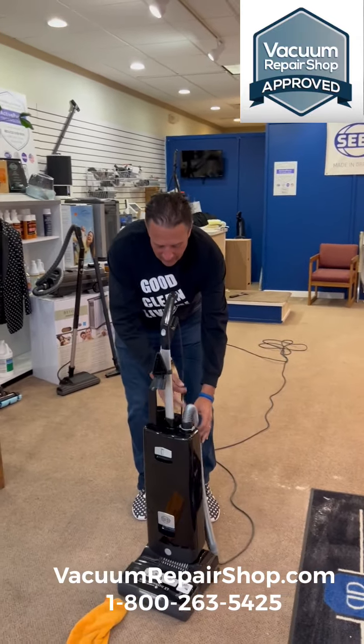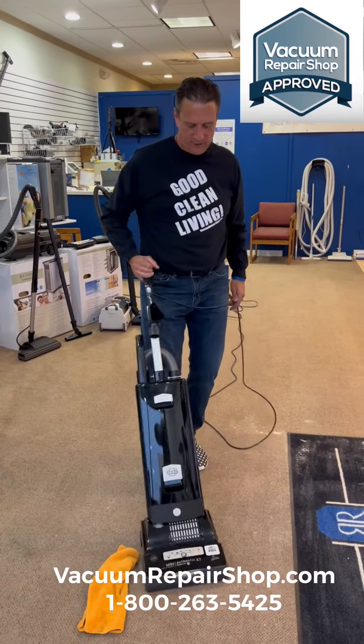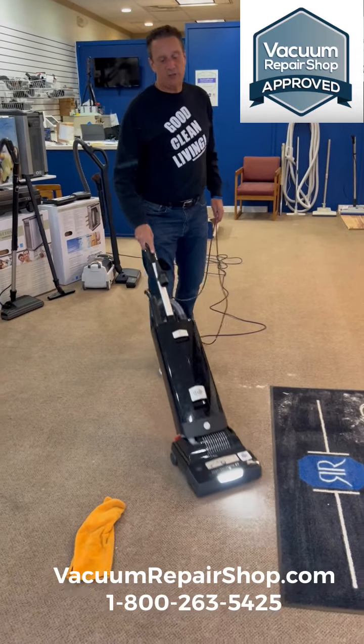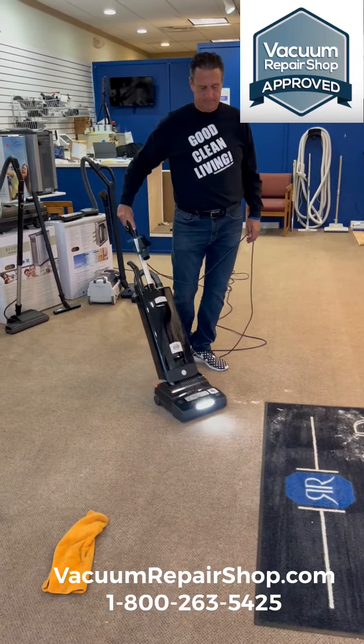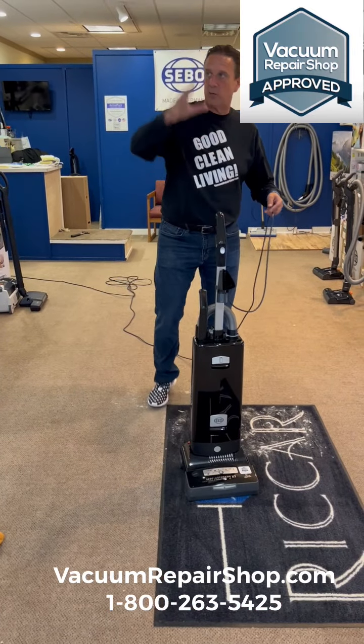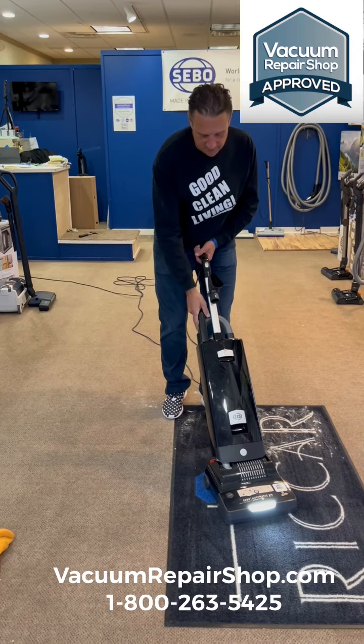So that's the power head of the machine. Let's move back a little bit. We'll show you the rest of the vacuum now. Again, this is kind of unique too. If you're vacuuming along, this really is a complete cleaning system. So if you're vacuuming along and you want to get the cobwebs off the ceiling, just like this, it's this easy.